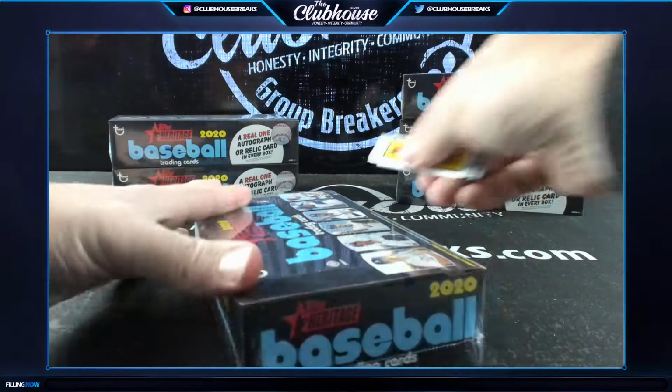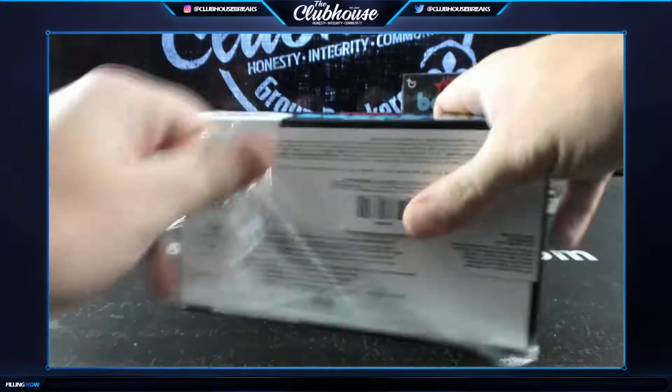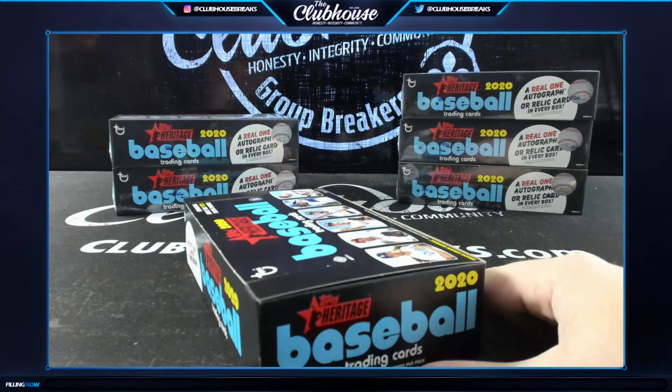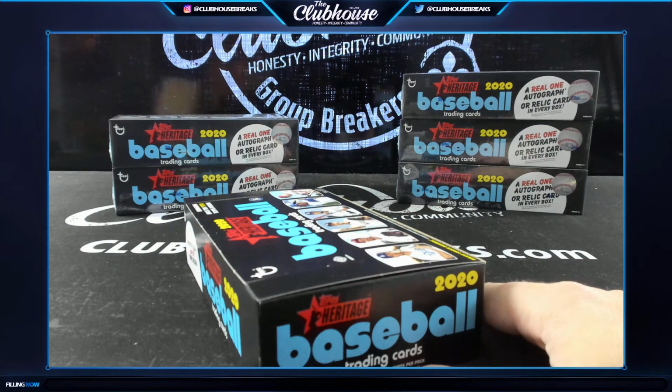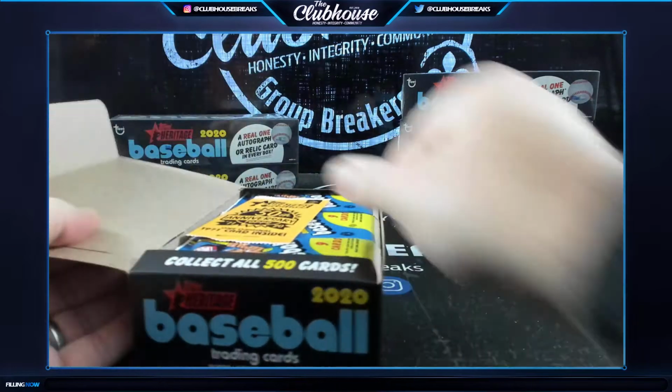Good luck, guys. This is the last Heritage only. I have two boxes left after this because we had eight left. We were four into the master. The last, I would assume, standalone Heritage.